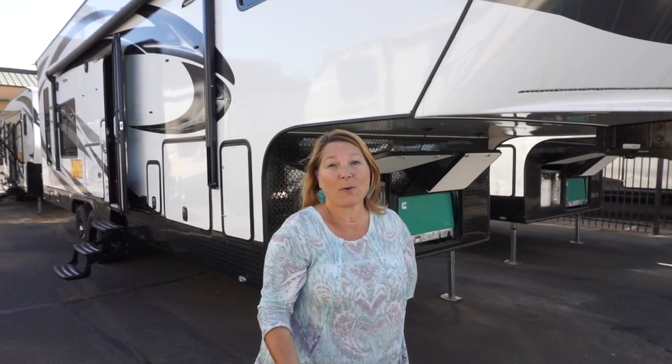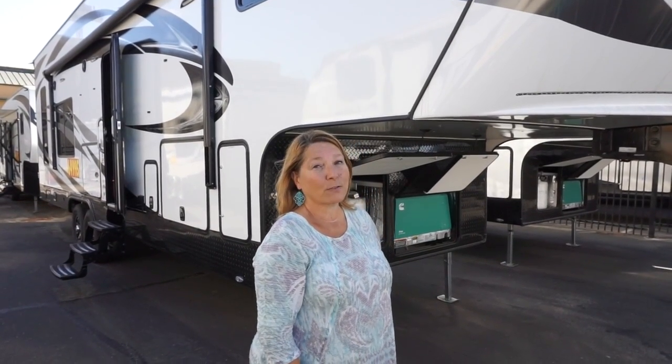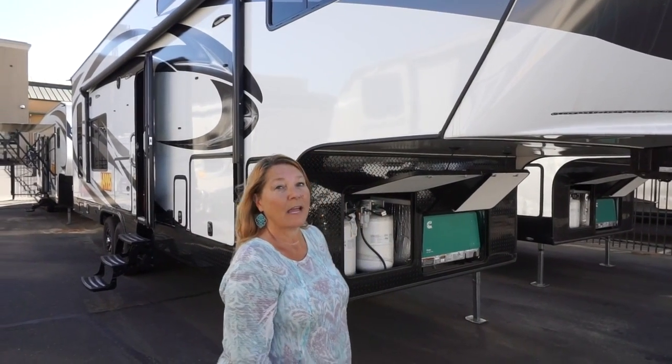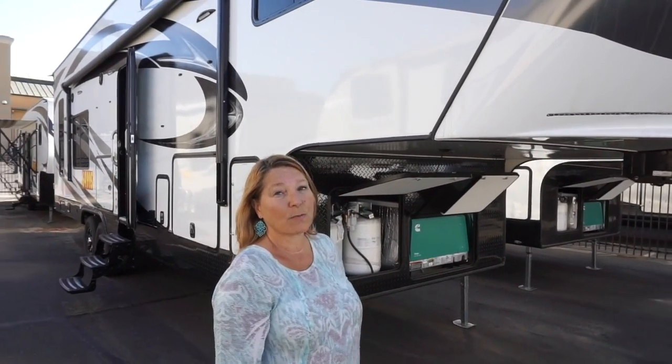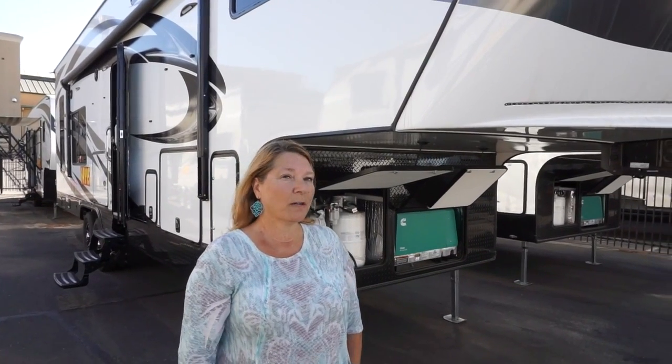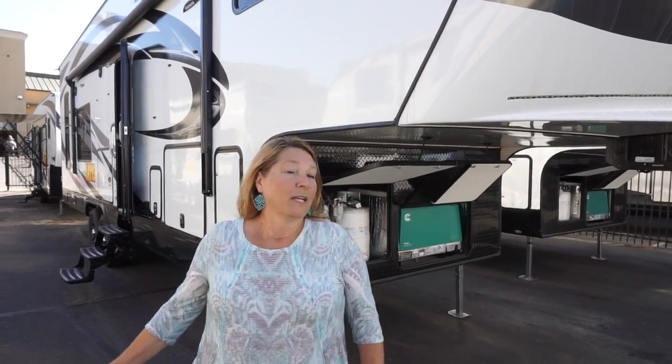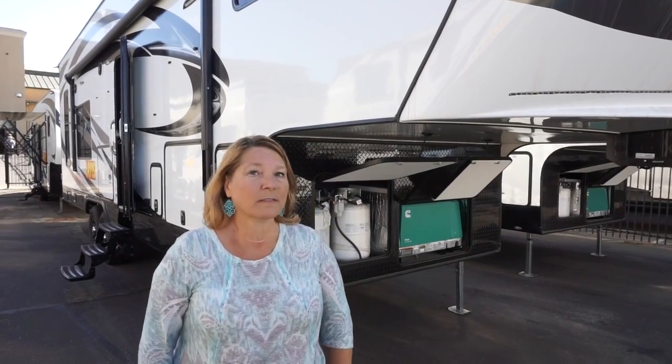It is much more secure and feels more like you're driving your regular vehicle. It doesn't have the sway that many of the travel trailers would have. So, very nice unit. And they come in many different lengths as well. Probably start about 24 feet and go up to about 38, perhaps 40 feet.